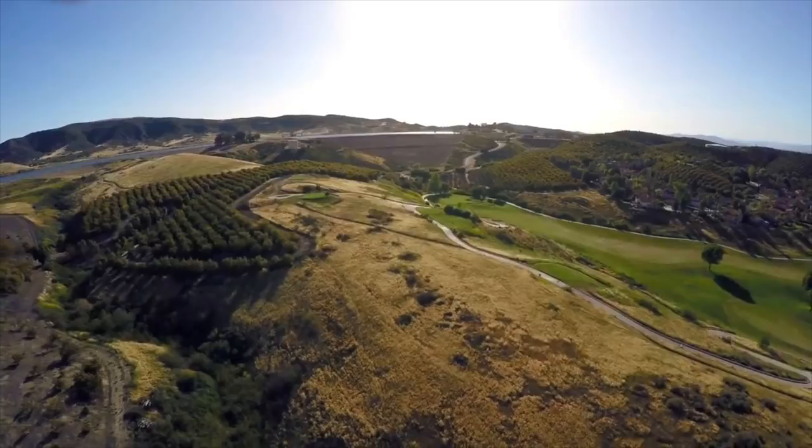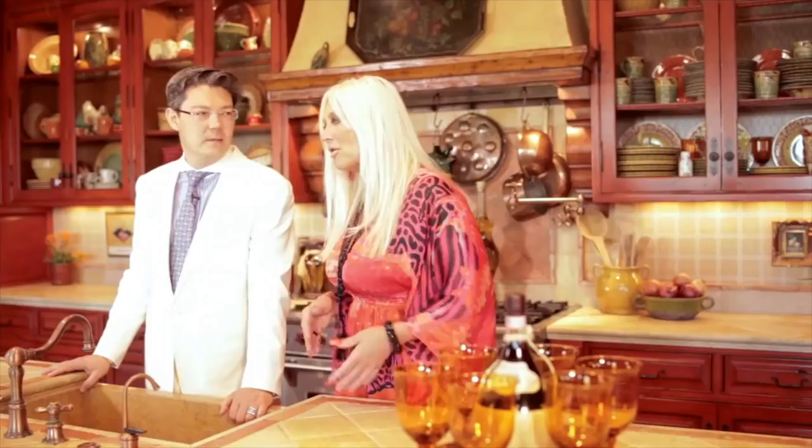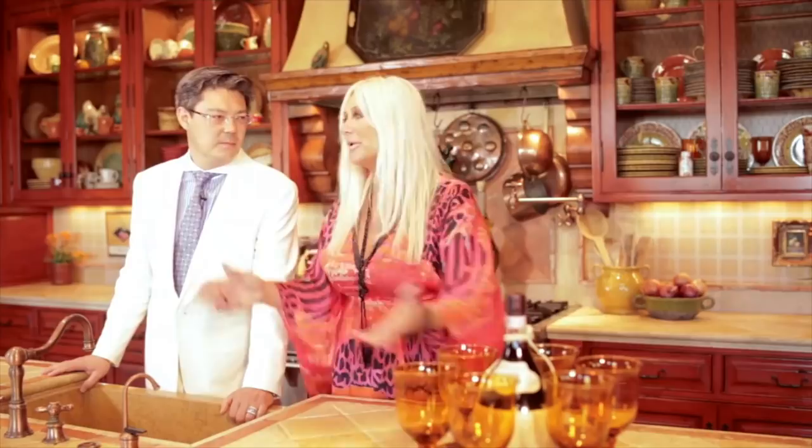I find myself in this room the most, and this is where I can let the dogs out, and we play, or I have my wine, we cook, the kids come over, we sit at the bar stool, we watch TV, we go outside to the pool. It's just the central location of the house.